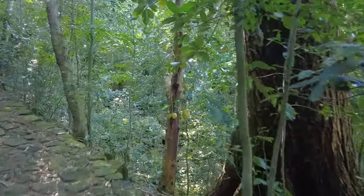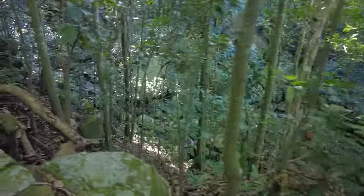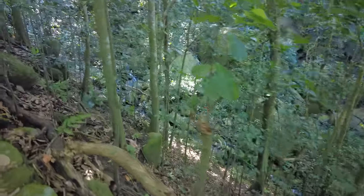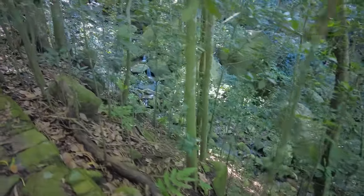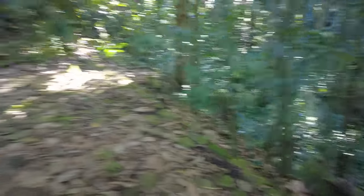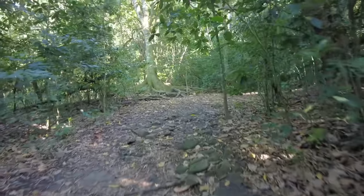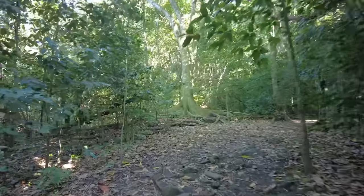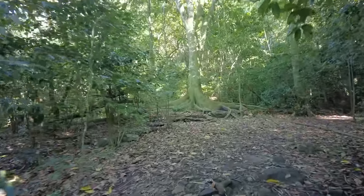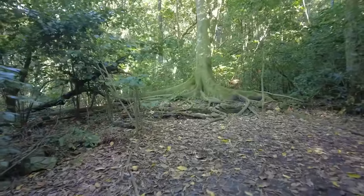So anyway, whew, we appear to be following this river up on this cobblestone path. You can kind of see through the trees a little trickle of water coming down. But I always like the sound of the cascading water. And also, I always love seeing the sprawling roots of the jungle forest.